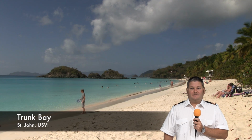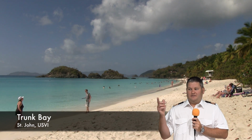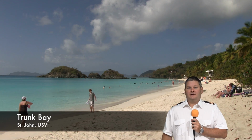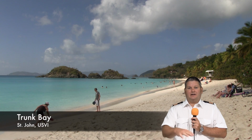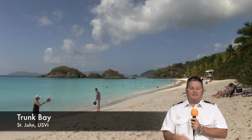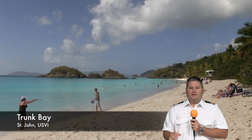Snorkeling is one of the best things at Trunk Bay. The little island that you see out there behind me, just right off the coast, it's actually a guided snorkeling thing. They've got plaques on top of the sand, so you can read fun facts about the fish and the coral. It's a really cool place.